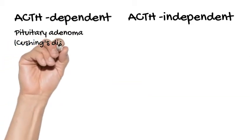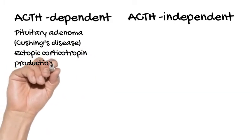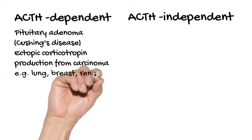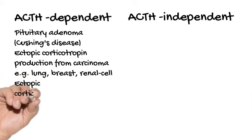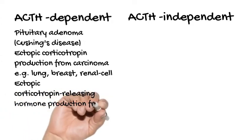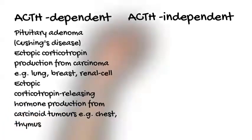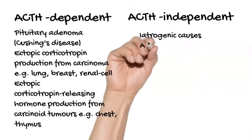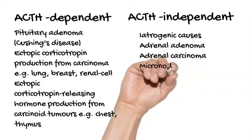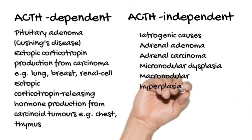ACTH-dependent Cushing's syndrome is further classified as caused by pituitary adenoma, or by ectopic production of ACTH or corticotropin-releasing hormone. ACTH may be produced ectopically by malignancy, for example lung carcinoma, renal cell carcinoma, or by other tumors, such as carcinoid tumors in the lung, pancreas, or thymus. ACTH-independent Cushing's syndrome is caused by autonomous production of cortisol. Possible sources include iatrogenic causes, which is by far the most common cause, adrenal adenomas, adrenal carcinomas, primary pigmented nodular adrenal dysplasia, macronodular hyperplasia, and other, relatively rare disorders.